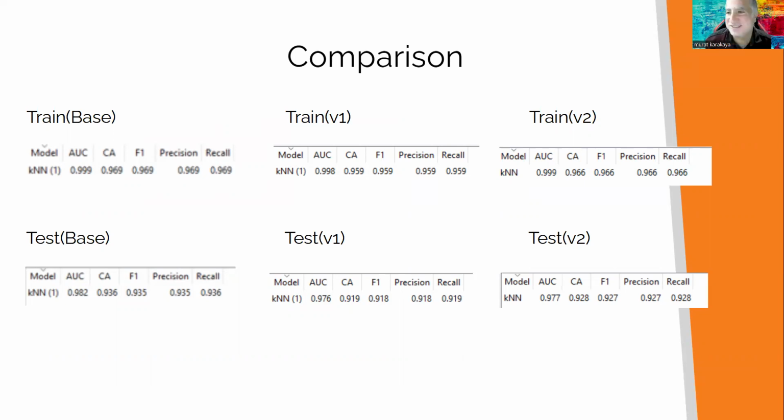Now you understand, right? Yes. And we think about why our train and test accuracy is decreasing. We think that we couldn't find. But now you have the light. Yes. Thank you.